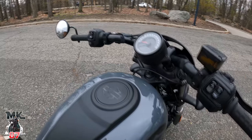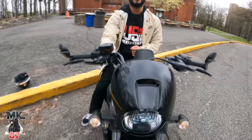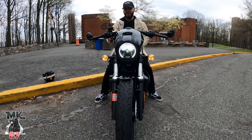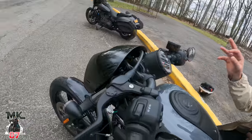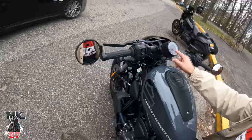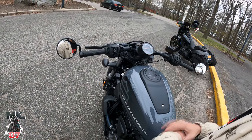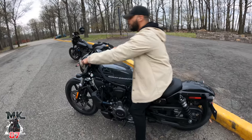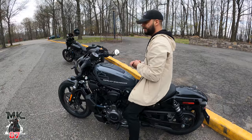This feels awesome. All right, then we get the mode button right here too. Okay, so you had it on sport mode? I was going to ask, why would you have it on sport mode, rain mode, and road mode? So you've got three modes. Amazing. Pretty cool. I like that gauge. This actually looks even better in person. Oh man, they did such a great job, bro. Harley-Davidson, kudos. The adjustable levers in the front as well. Come on, man.